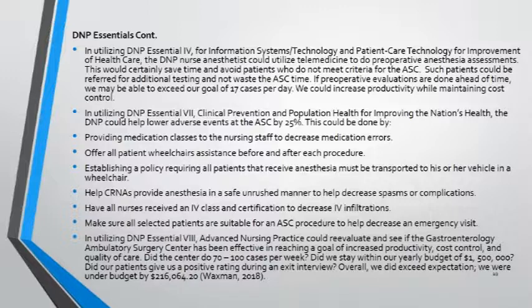And utilizing DNP Essential 7, clinical prevention and population health by improving the nation's health, the DNP could help lower adverse effects at the ambulatory surgery center by 25%. This can be done by providing medication classes to nursing staff to decrease medication errors. Offer all patients wheelchair assistance before and after each procedure.